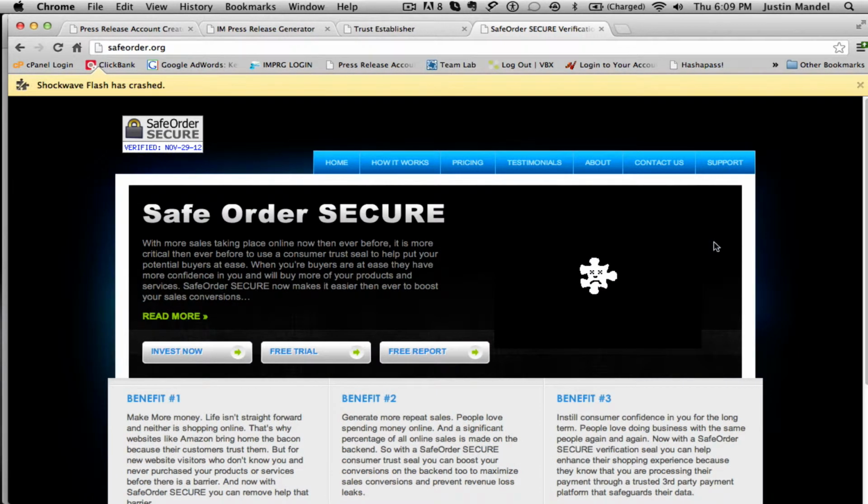Let's take a look at the last piece of software, and this is Safe Order Secure. I actually need to re-upload Flash, as we could see right over here. So Safe Order has actually been around for almost 5 years. It's used by internet marketers all over the world. I was actually one of the original customers. It actually came up for sale, and I unhesitatingly went ahead and bought it, because I know how well it works for me. I know how well it works for other internet marketers, and everybody's really happy with it.